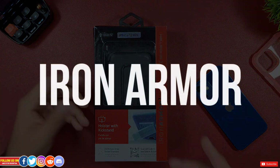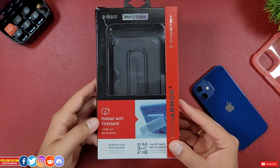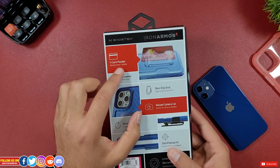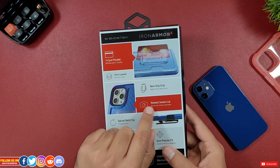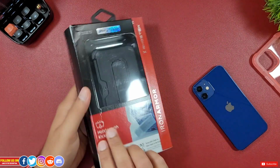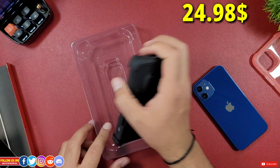Okay, now let's talk about their Iron Armor series. It is also 2X military grade drop tested, and the key features of this case are, it has a holster with kickstand, it has a slot for one ID card or a credit card with multiple layers, non-slip grip with raised camera lip, swivel belt clip and slim fit with precise cutouts. So this case comes in matte black color and it's listed for $24.98 US.